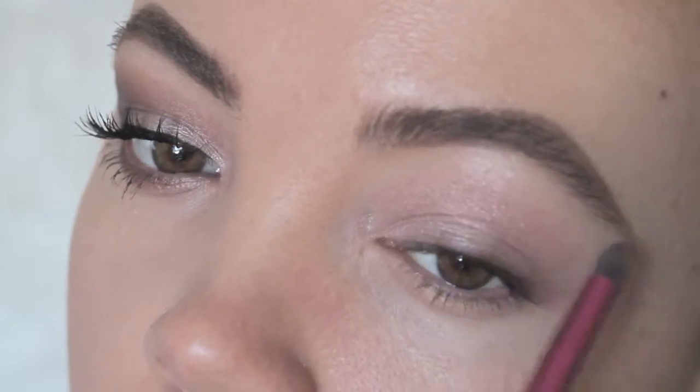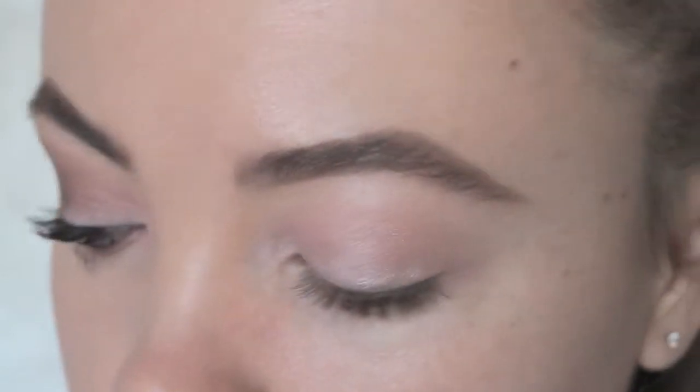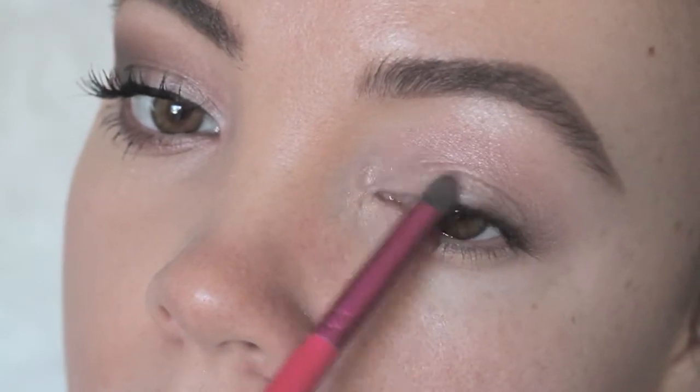And I'm going to put a little bit under my brow. Not too much, because I'm not crazy about a super glittery brow line.